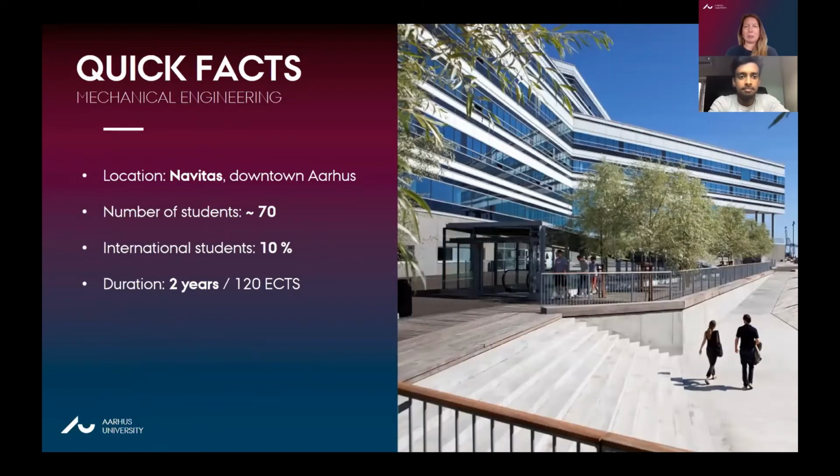So a few quick facts about mechanical engineering. First of all, it's located at the campus that we call Navitas. There's a picture of the main building here in the background. It's a beautiful brand new building. It's right on the water. You can see a few harbor items in the background. And it's really nice. And it's also just right in the middle of the city center. So to the cathedral, there's about a 5-minute walk if you walk slowly. So I'll probably say like a 2 or 3 minute walk.